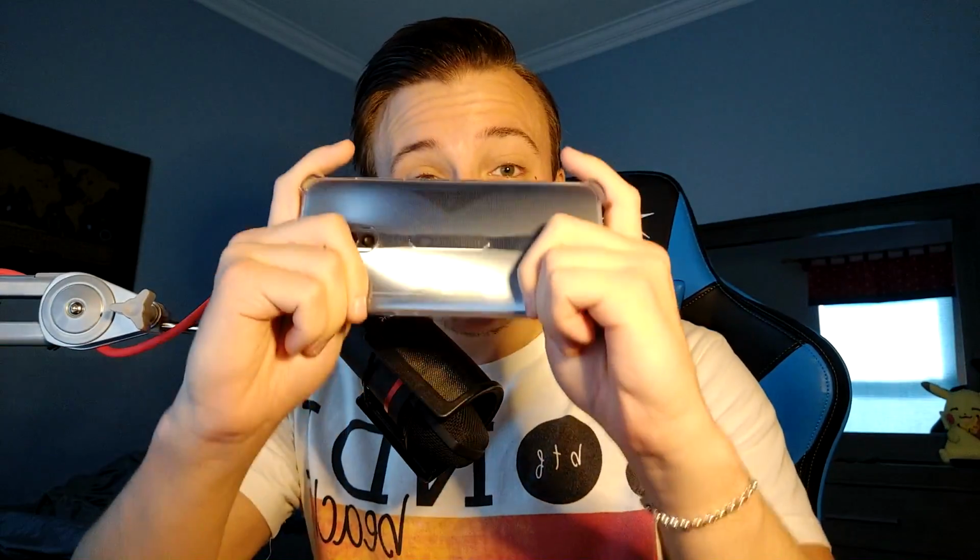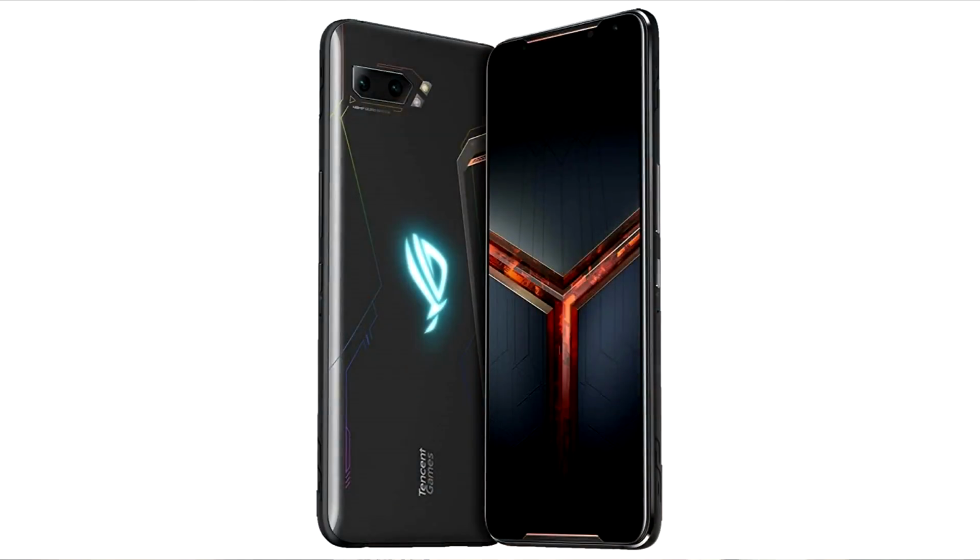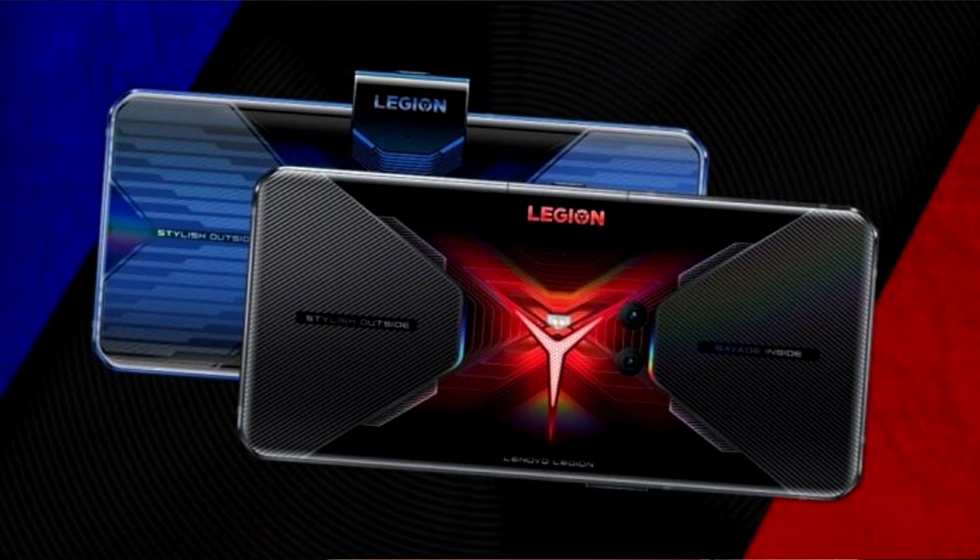In my hands, right here, I have the brand new Nubia Red Magic 5S, and everything from an internal cooling fan to a 144 Hz display, the fastest and smoothest display on any phone, to physical shoulder triggers on the top left and right of your phone that turn it into a literal controller, to so much more. This phone is absolutely spectacular, whereas competing gaming phones like the ASUS ROG Phone 3 and that new Lenovo Legion phone are over $1,000. This thing is around $600.